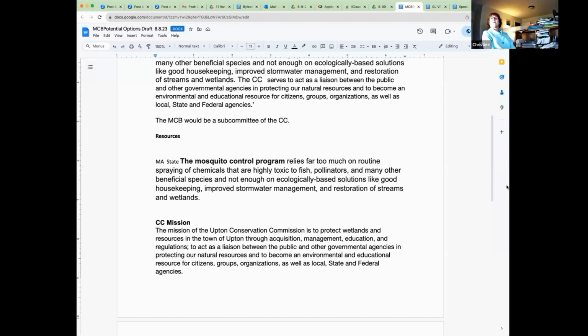So, Marcella, anything that you wanted to add? Or correct if I say it wrong? No, I just don't know how much history people have regarding the Mosquito Control Board. We had formed in order to fill out the state's application to opt out of aerial spraying. That was one of our goals, which apparently we did not qualify for the opt-out.